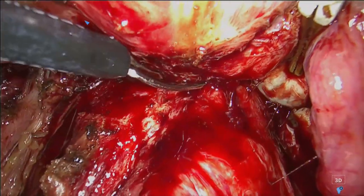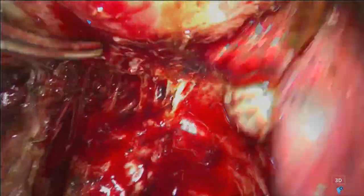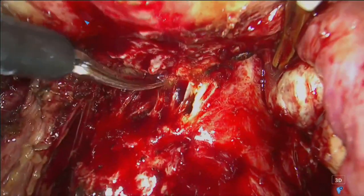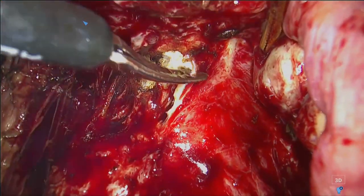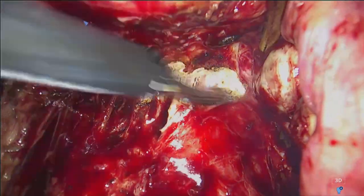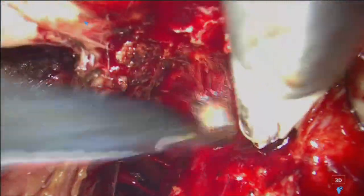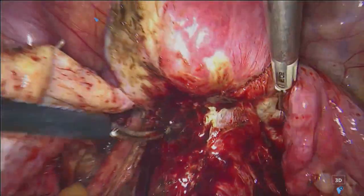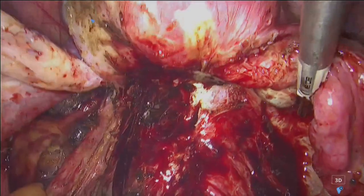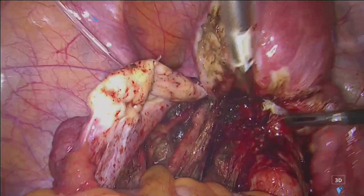So low resection, but you see that this is a very good plane, and we removed this part, and we have entered the correct plane. Very nice. And now we increase the movement of the bowel, of course, but we also increase the movement of the uterus. You see how different it is now.